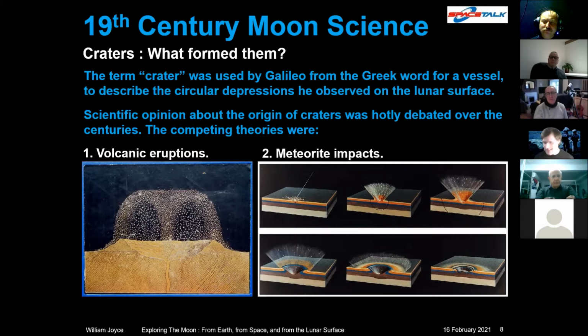It was still raging in the 1950s and early 1960s because the volcanic people thought, well, most of the craters are circular, and volcanoes erupt circular craters unless the wind blows the ash in one direction, then you start to get elongated ones. But the moon has almost no atmosphere, so it doesn't have any wind, so the volcanoes would make circular craters. Whereas they argued that meteorites will hit the moon from any direction, and therefore the holes in the ground should be all kinds of shapes, lots of ellipses. So that was the argument for the volcanoes.